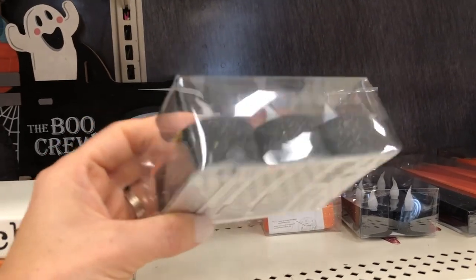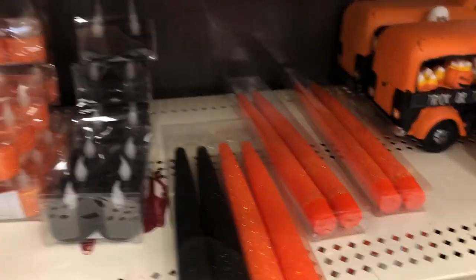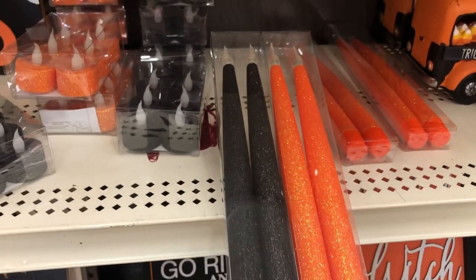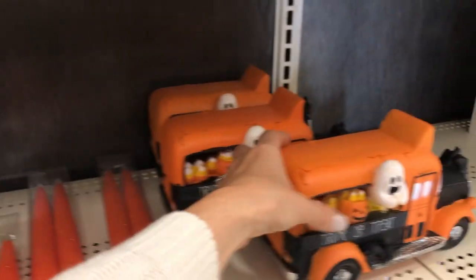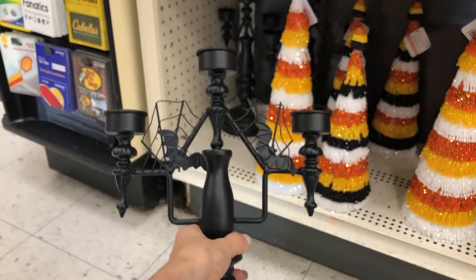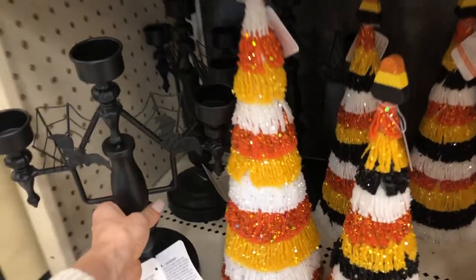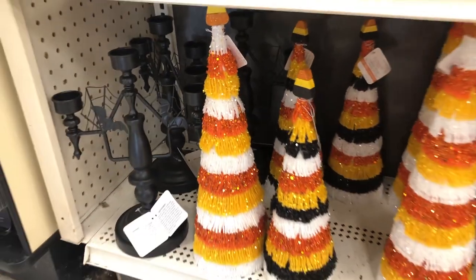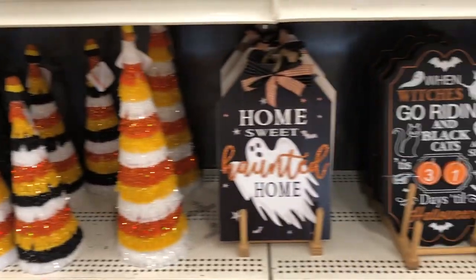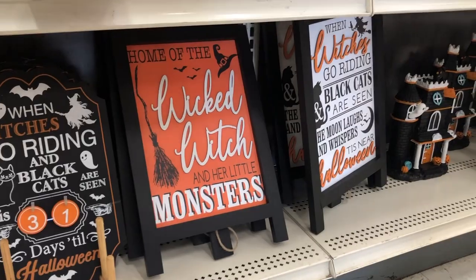They had these nice little tea light candles, and they also had the tapered candles, which were really nice in the Halloween colors. Also, this little candelabra is so pretty. I wanted to pick one up. I'll show you one here in a little bit that I really liked a little bit more than that. And then they had the candy corn trees, some more signs here. These would be cute to set outside on a front porch.